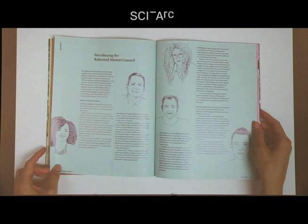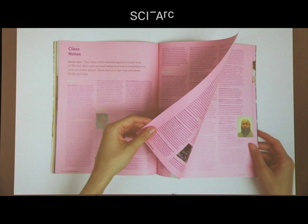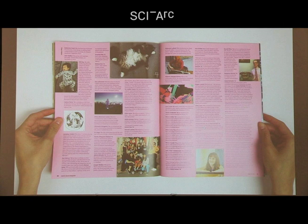And then in the end, you have a section of alumni sending in class notes. What are they up to? All the way from alumni from the 50s to now. And that's kind of a heartwarming section, cat pictures and baby pictures and people doing cool stuff.